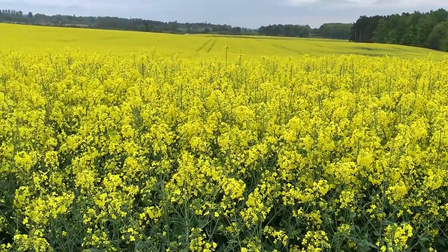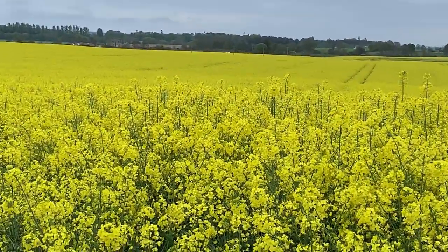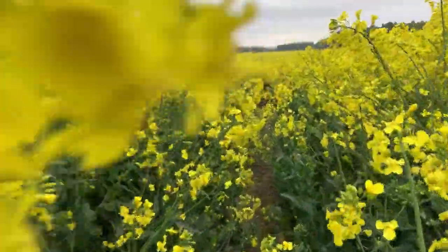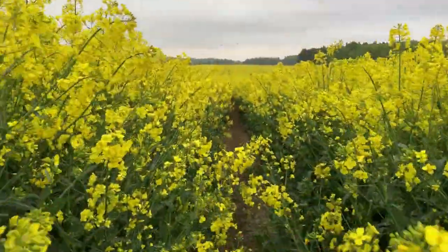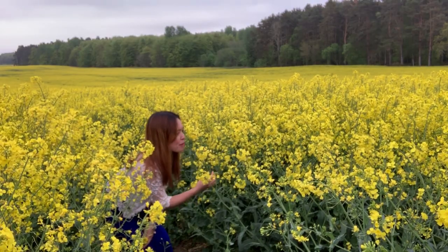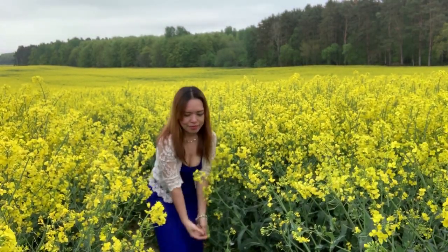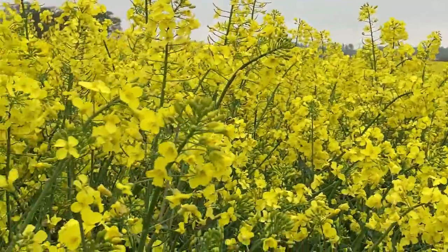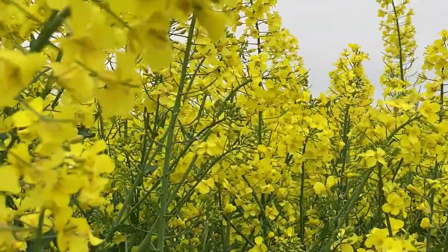Rape is annual, 30 centimeters or more tall, with a long, usually thin taproot. The foliage is smooth, bluish green, and deeply scalloped. The bases of the upper leaves clasp to the stem.